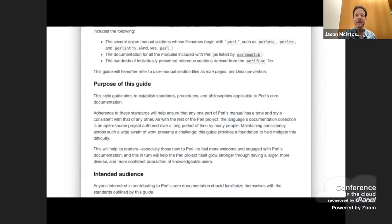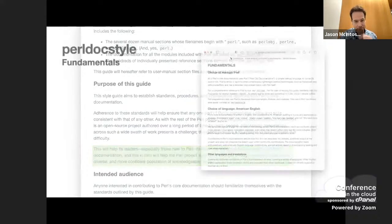The guide states its above-all goal as consistency with an eye to newcomers. There's that Perl 7 sneaking in again. Encouraging consistency of Perl's docs will help its readers, especially those new to Perl, to feel more welcome and engaged with Perl's documentation. And this in turn will help the Perl project itself grow stronger through having a larger, more diverse, and more confident population of knowledgeable users.